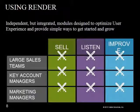So the platform JT is about to show you is very much designed to serve different audiences, whether it's key account managers, which JT is, or marketing managers or large sales teams. The concepts of helping marketing managers develop their value proposition, giving them the place to listen to customers, improve. Those user experiences are very much designed in a modular fashion within the Render platform.